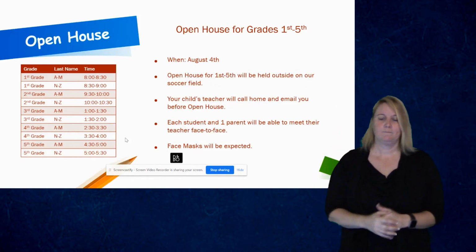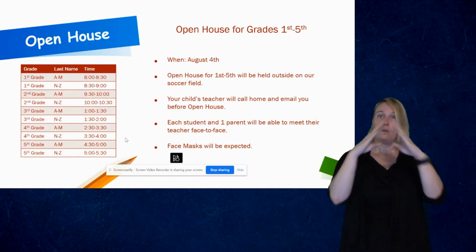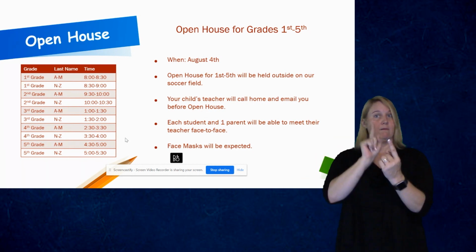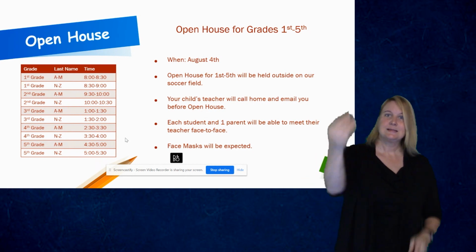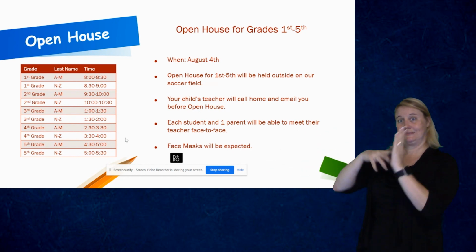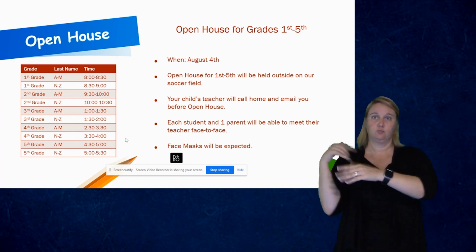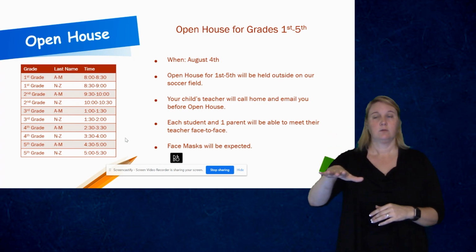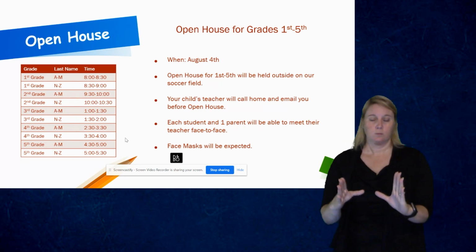Open house for 1st through 5th grade will still be August 4th and still be face-to-face. However, it will be held outside in our soccer field. Please see the times on the table for when you need to come to open house. Your child's teacher again will be on the soccer field, and you will be able to meet your teacher face to face, get all the pertinent information you need.